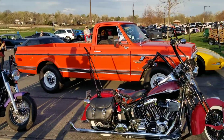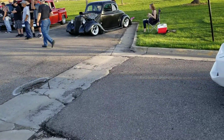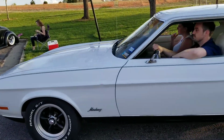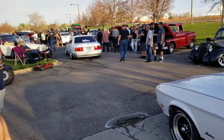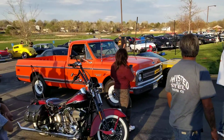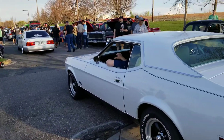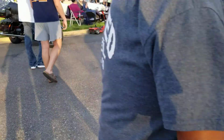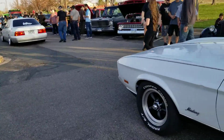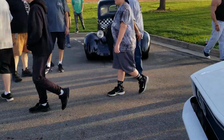Show, Twisted Steel. Here in the backyard, Thornton. Massive turnout like usual. Massive turnout. No gimmicks. Just enthusiasts. No drama. Just a bunch of amazing people with amazing rides.